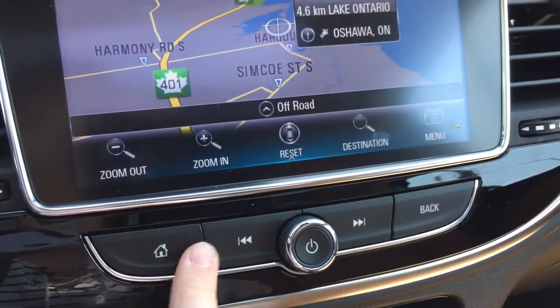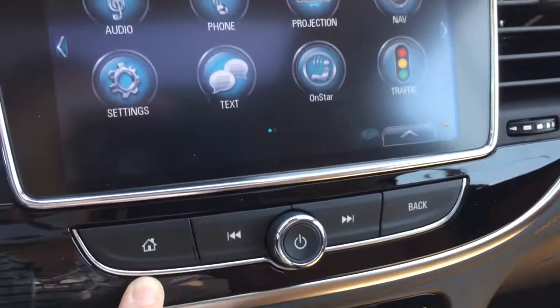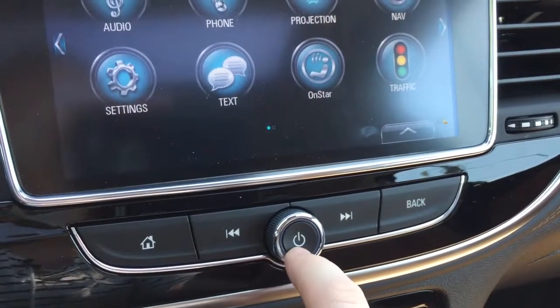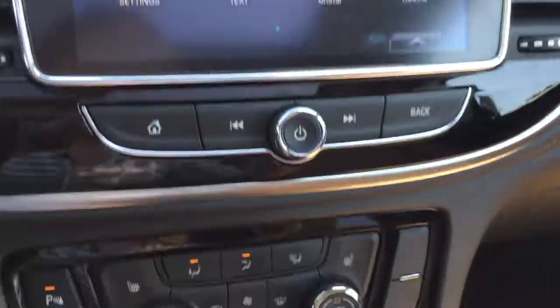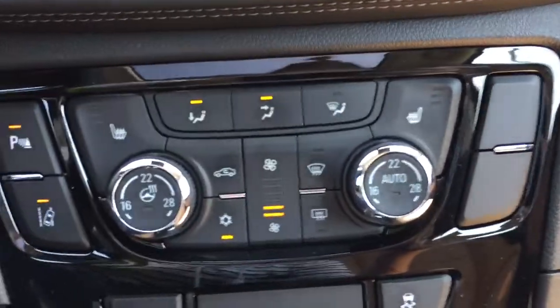So below that, we've gone through that. The home button takes you back to this page. This dial here, the button on the top, will turn the stereo system on and off. The dial will control the volume. And then below that, we have all our temperature controls.